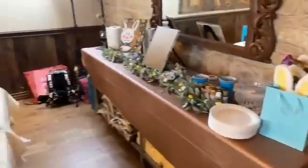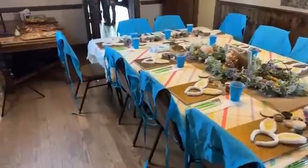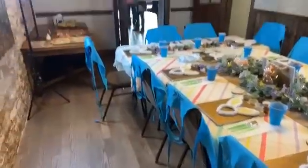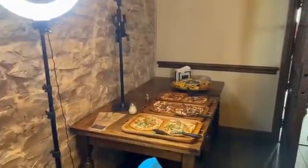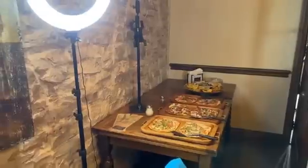It's not a very big room, which for this party is going to be awesome. Sorry about the weird movements there. And then over here we have some food we're having brought in for them, so they can eat as they come in and just get ready.